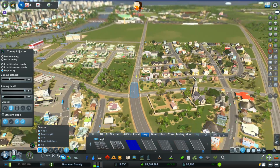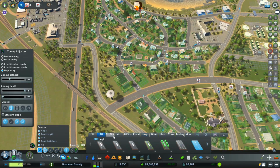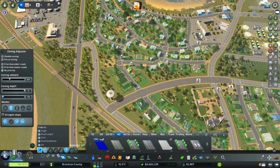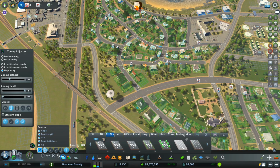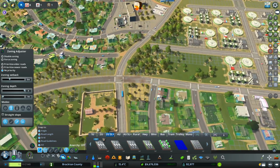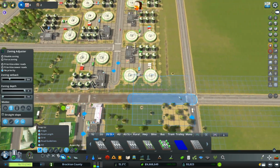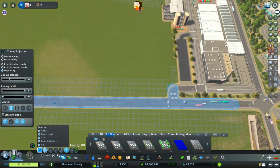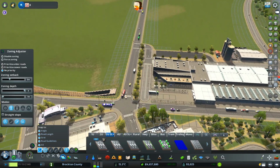Although, we might want a sidewalk here, so maybe I might take this back. Yeah, I think we'll just make it one of these smaller roads. Yeah, we'll just change it up to this one. Makes a bit more sense. Okay. And we'll get all of that to be 4 lanes.